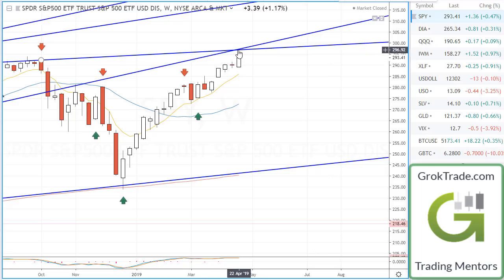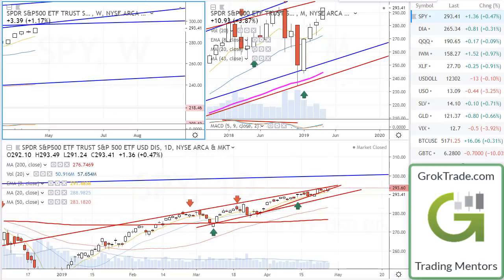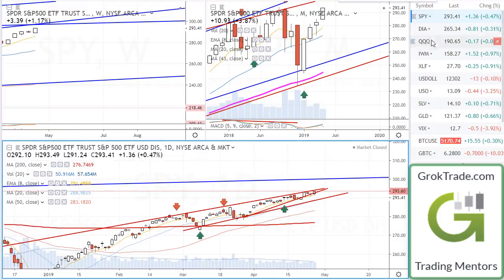Do you see this? Boom, and there are two major resistance lines. I could see that being resistance and then pulling back. That's what I'm watching for. So you heard it there. Rewatch what I just said, because that was very important.